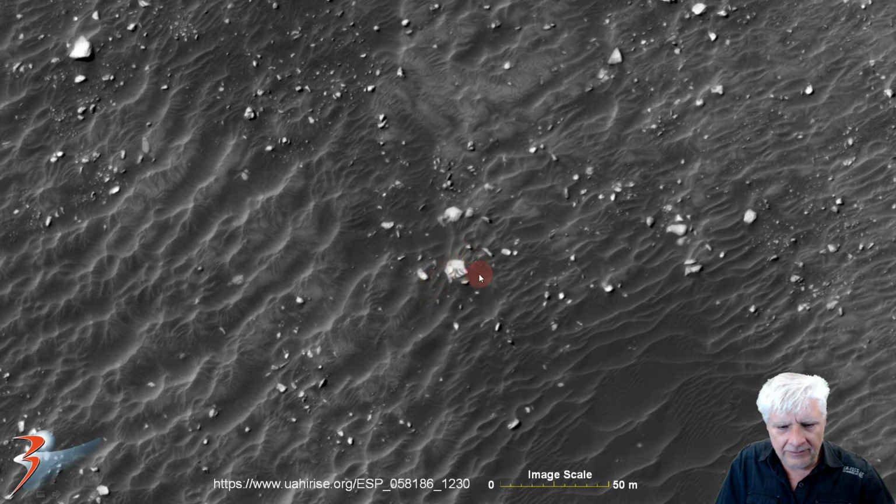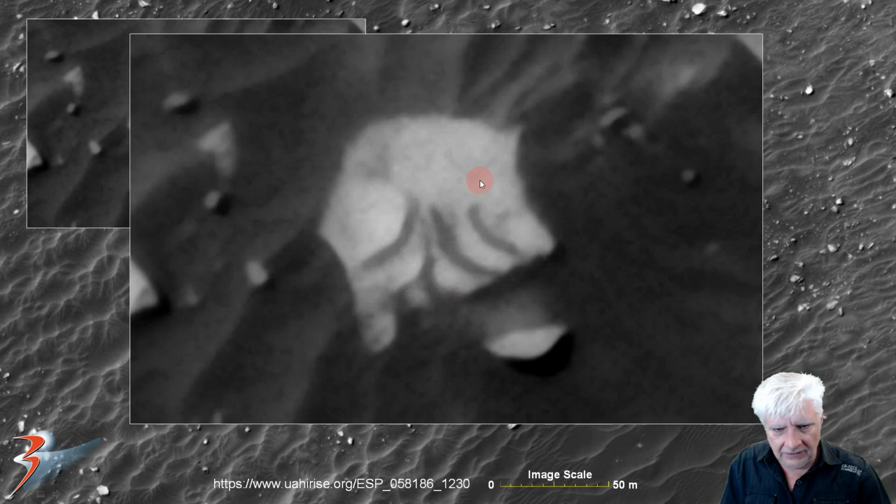Then this item right there in the center measures about 15 meters across. This design looks almost like fish gills. Check that out. We've got 2 bent in that direction to the left, 2 bent in that direction to the right. So, fossil or just natural geology, rather strange.